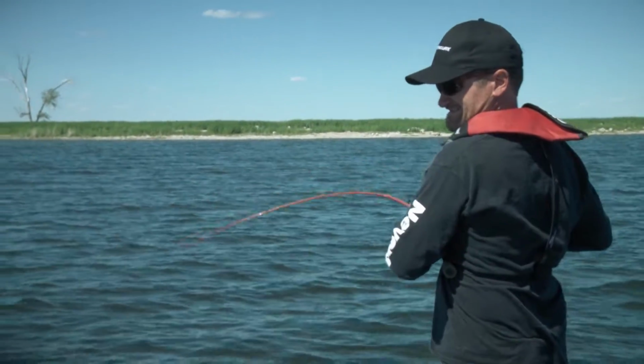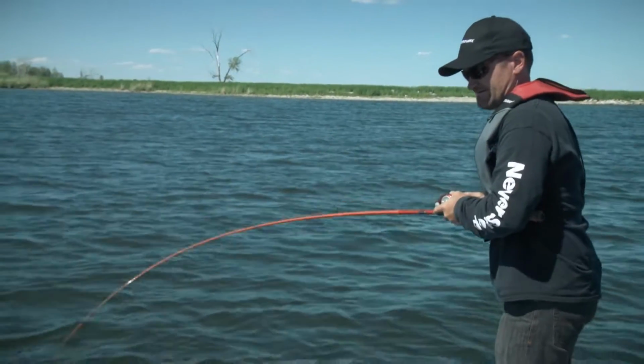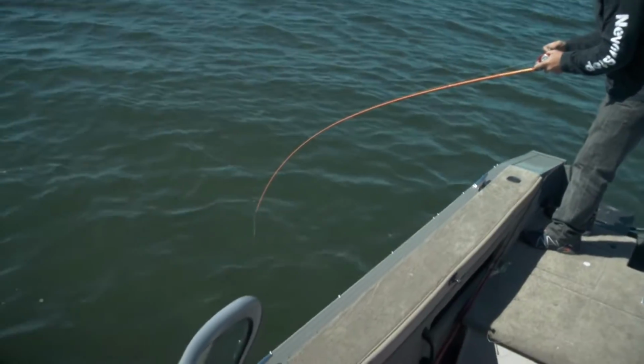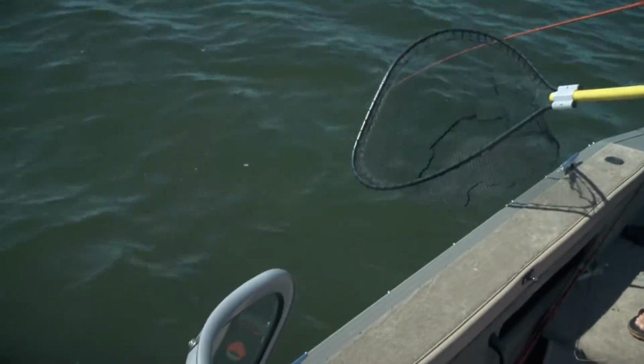He slammed it. He slammed it, that guy. He might be a bit better. That's a walleye. Giant walleye. Oh my God. Wait, can you see this? Get this in the net. This is a pig of a walleye. I was thinking a great big, nice-sized pike. Wow. Look at this walleye. Oh my God.